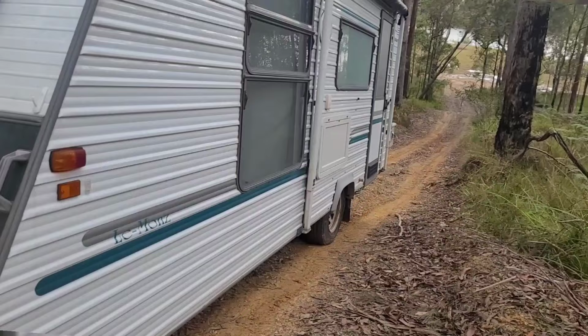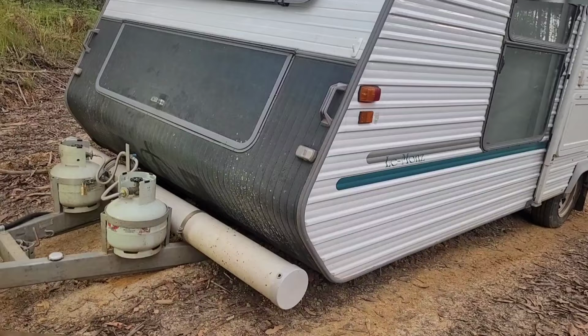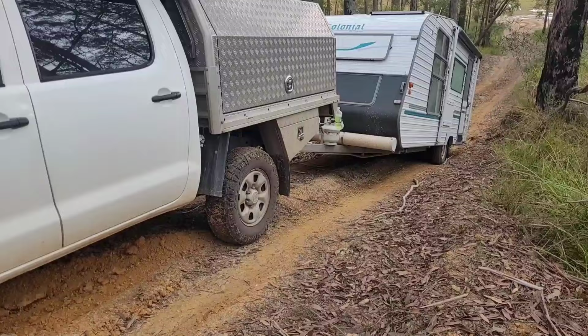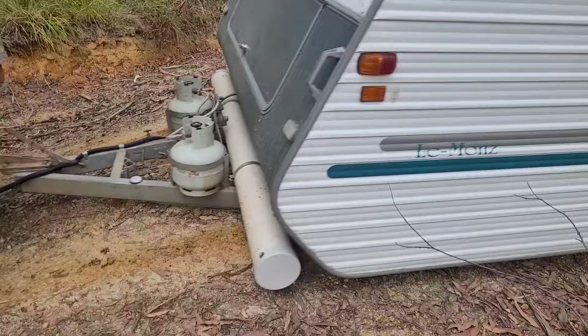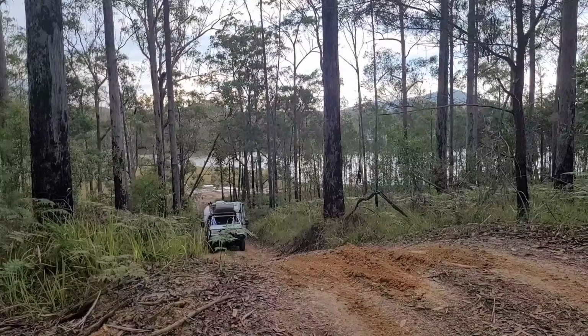Old Colonel's gotten a little bit stuck in one part, so we're going to take it back and try and go in a little bit more of an angle, just to lift one side of him up so that hopefully we can get through. All right, you're good. And he's still stuck. Oh, Nelly got him. We might have to dig out a little bit, maybe. All right, you're good. Come on, Colonel.